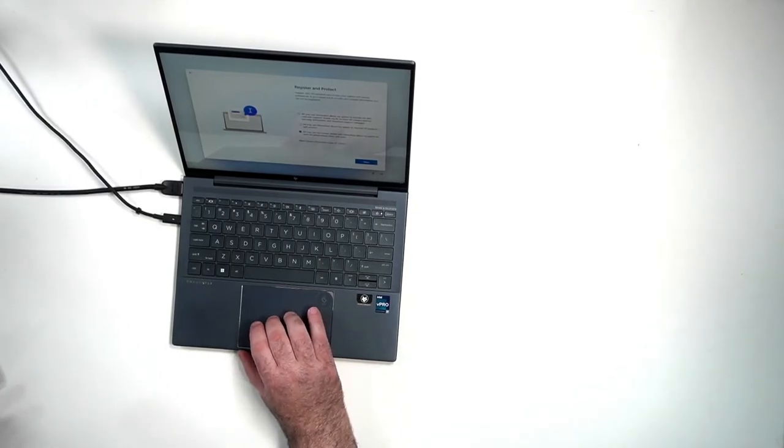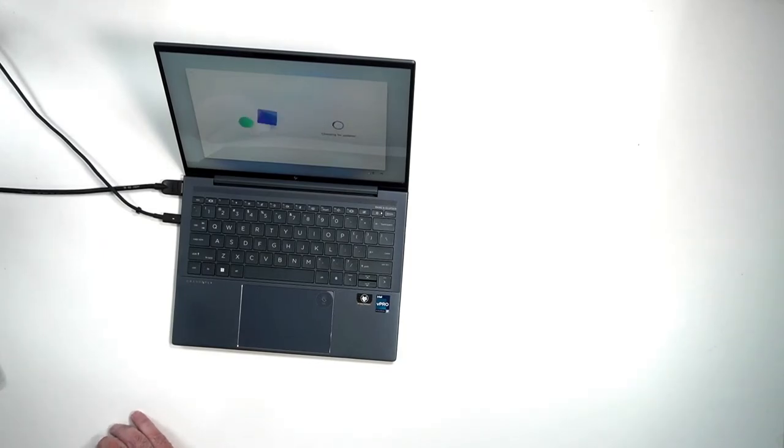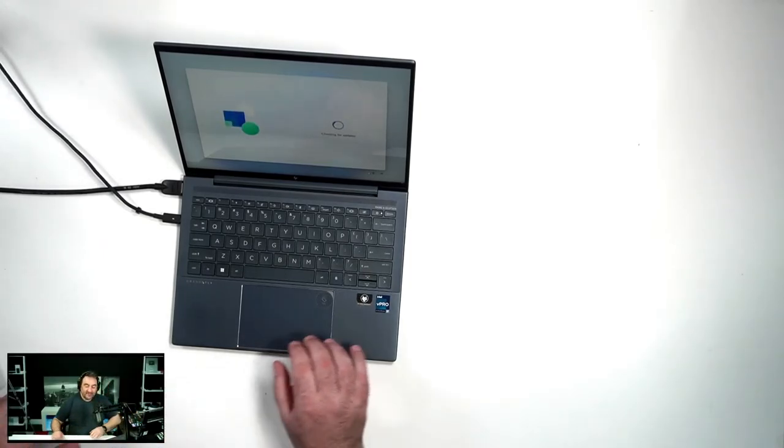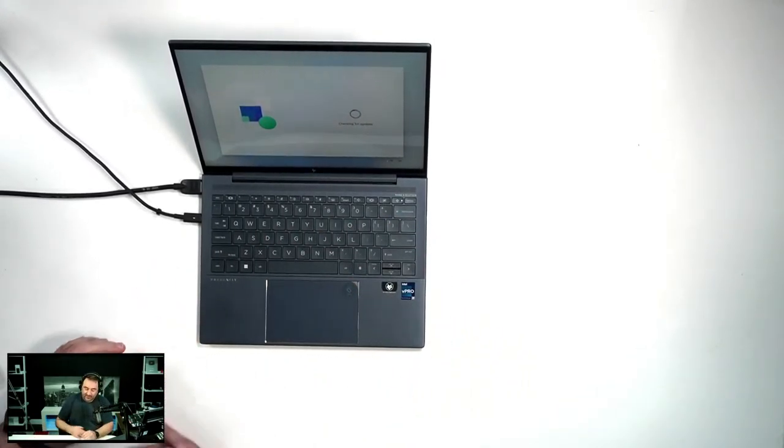And I've got to go through this whole setup here. We're almost done there. Okay. But it's a really nice keyboard so far. I'm very happy with it.